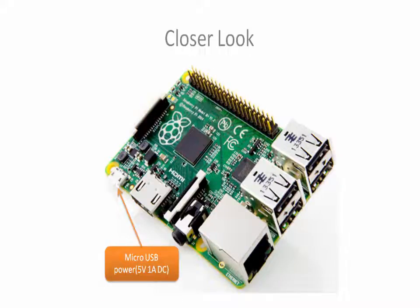Now this is micro USB power. Like in your mobile device you have a micro USB to charge it, similarly, we have a small micro USB plug which will be powering this whole system. The standard voltage required to run a Raspberry Pi is 5 volt and 1 ampere DC current.